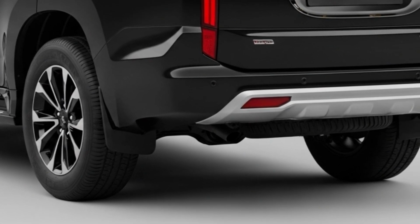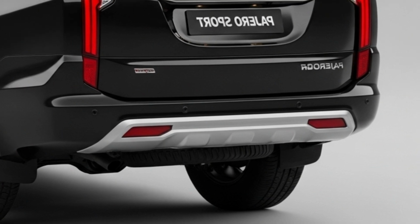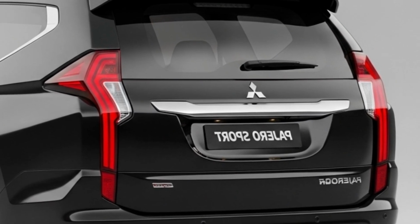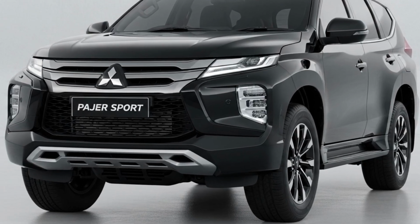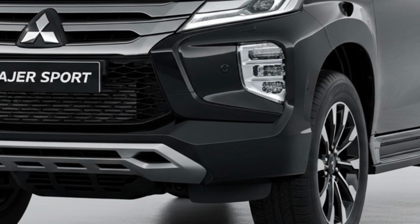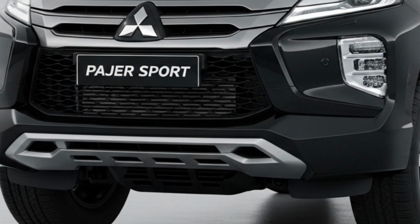Speaking of off-road, the Pajero Sport has always been a favorite among those who love adventure. The Super Select 4WD system and rugged suspension setup have allowed it to conquer mountains, deserts, and everything in between. The rendering of the 2026 model suggests that Mitsubishi will continue that tradition with improved ground clearance, beefier tires, and skid plates that indicate its off-road intentions. This means buyers can expect the new Pajero Sport to be just as capable off the beaten path as it is on city highways.